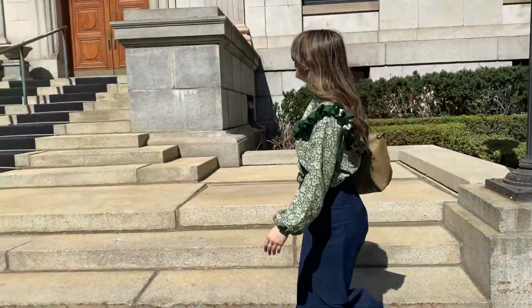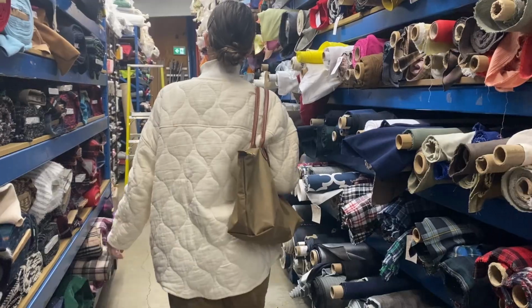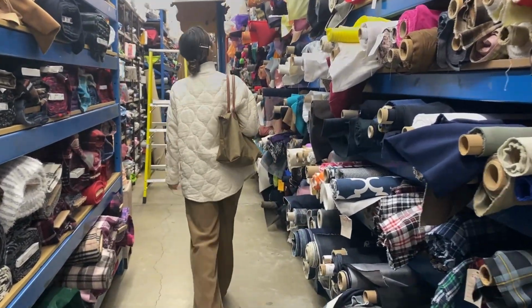So last month I took a trip to Montreal to visit my family, and while I was there I knew I wanted to visit one of my favorite fabric shops. It's located about an hour outside of the city. It's a little bit out of the way, so I really wanted to make sure that I visited this time around. So walking into the shop, I immediately went for the cotton section.